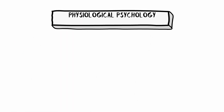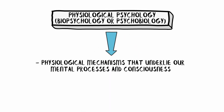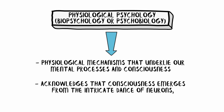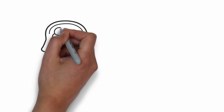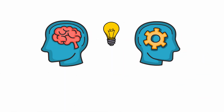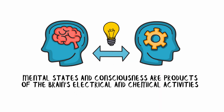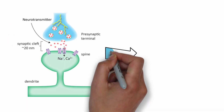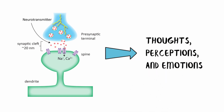Physiological psychology, also known as biopsychology or psychobiology, seeks to unravel the physiological mechanisms that underlie our mental processes and consciousness. It acknowledges that consciousness emerges from the intricate dance of neurons, neurotransmitters, and brain structures. One fundamental concept in this field is the idea of the mind-brain connection. It posits that mental states and consciousness are products of the brain's electrical and chemical activities. The brain's intricate networks of neurons and synapses create the electrical impulses and chemical signals that give rise to our thoughts, perceptions, and emotions.